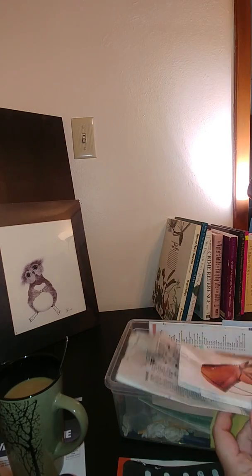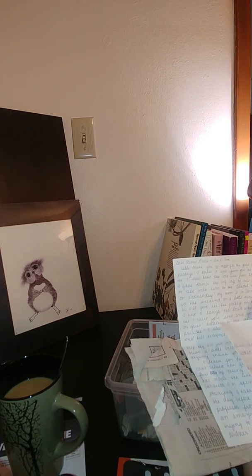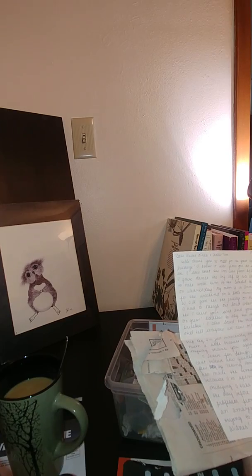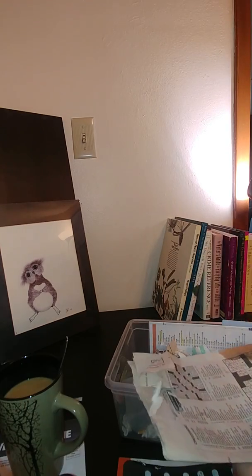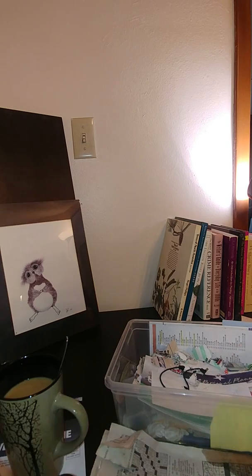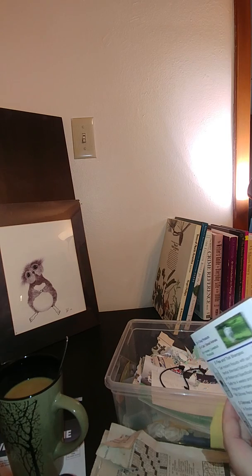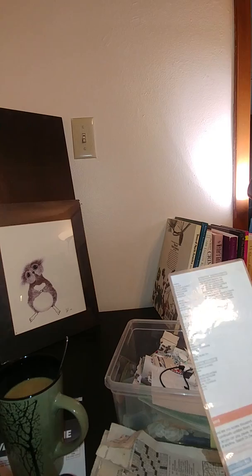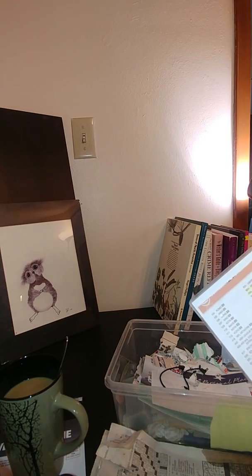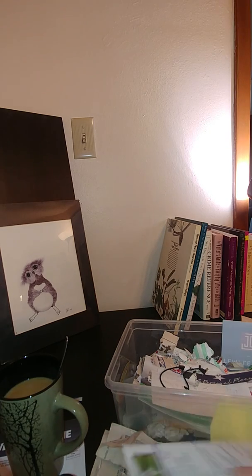We have a card with a horse on it. We have a letter. Dear Aunt Linda and Uncle Tom. So that's probably from the cousin. We have, what do we have? More. They laminated their cable thing so they wouldn't lose what they have. Can you see that? It's laminated. A thing on flea and tick shampoo.